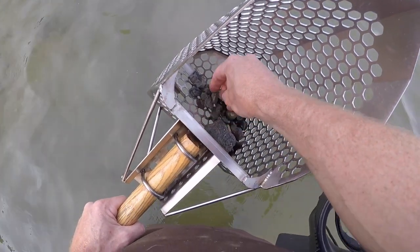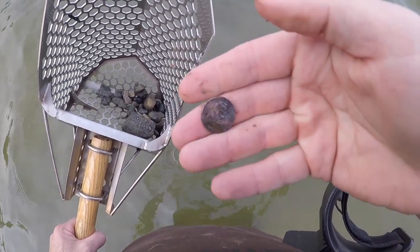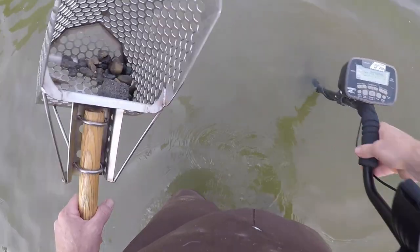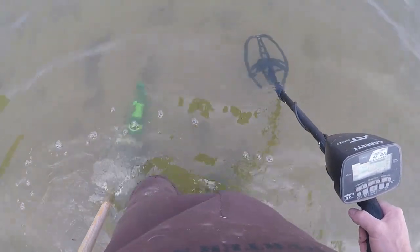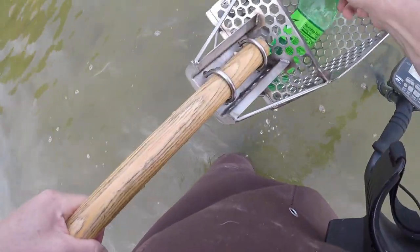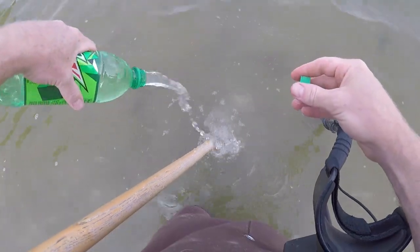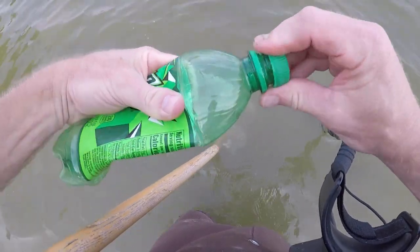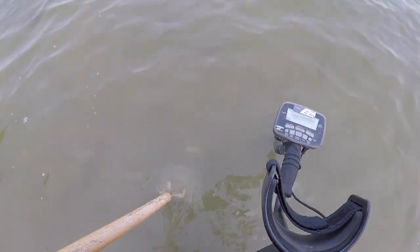All right, second find. Penny, 2006. And I see a Mountain Dew bottle over here. Let's go ahead and get that out of here. All right, lake's a little bit cleaner, folks. Let's get the next find.